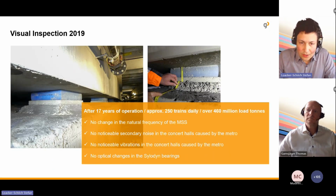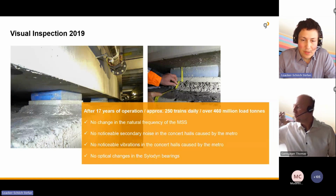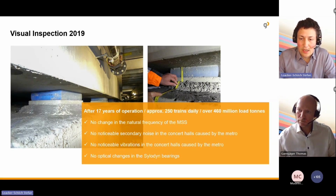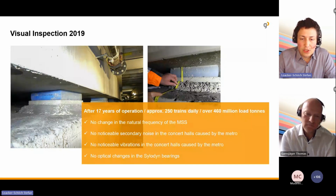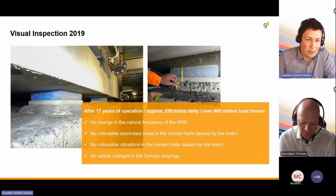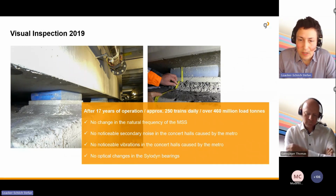Yeah, as said, no change in the natural frequency, no noticeable secondary noise in the concert halls caused by the metro, no noticeable vibrations in the concert halls, and also no optical changes in the Sylodyn bearings. So we went there where we remeasured them, and they still have the same shape and are looking very good. And I think we believe they will last forever there.